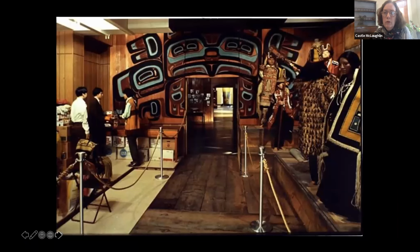But things do change, and decolonization really began in the 60s and 70s, both politically and culturally. And this slide is a view of the opening of an exhibit in 1974, which I believe to be the first native curated first person exhibit.